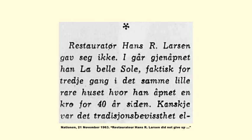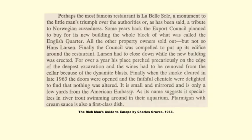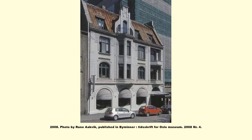In the years since, he has remained a folk hero among historic preservationists, restaurateurs, and journalists who periodically retell his saga. His story even made it into a 1966 English travel guide written by Charles Graves, who hailed La Belle Soleil as, quote, "a monument to the little man's triumph over the authorities." Larson continued running the business in his cherished building until he passed away in December 1969. La Belle Soleil, at least in name, continued to operate into the 2010s, although at some point it seems to have become more of a nightclub than a fine dining establishment.